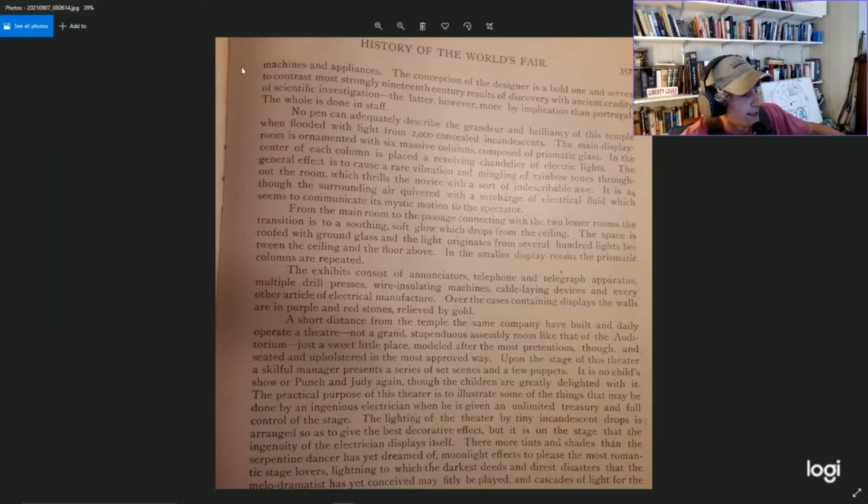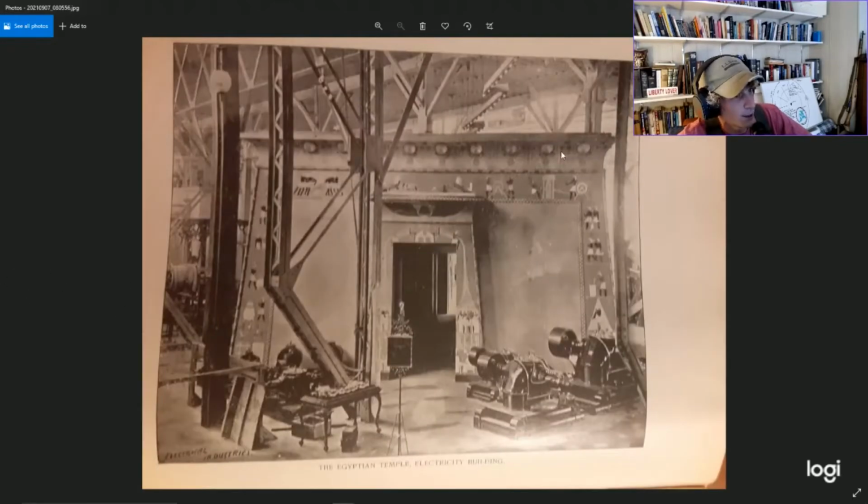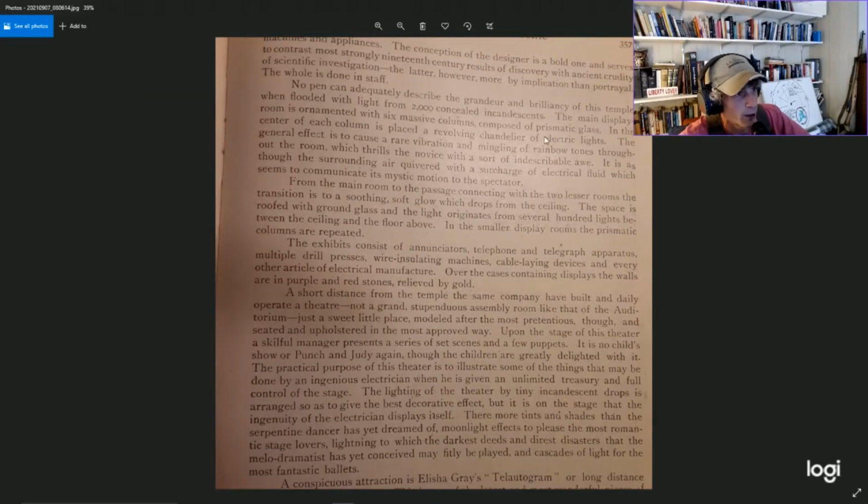Yes, it says it shows the Egyptians with machines and appliances. The conception of the designer is a bold one and serves to contrast most strongly 19th century results of discovery with ancient crudity of scientific investigation. The latter, however, more by implication than portrayal, the whole is done in staff. No pen can adequately describe the grandeur and brilliancy of this temple when flooded with light from 2,000 concealed incandescents. So they're saying this little temple, this exhibit, itself had 2,000 incandescent bulbs. Just this temple, right? Yeah. Sounds like a real tough time wiring that.